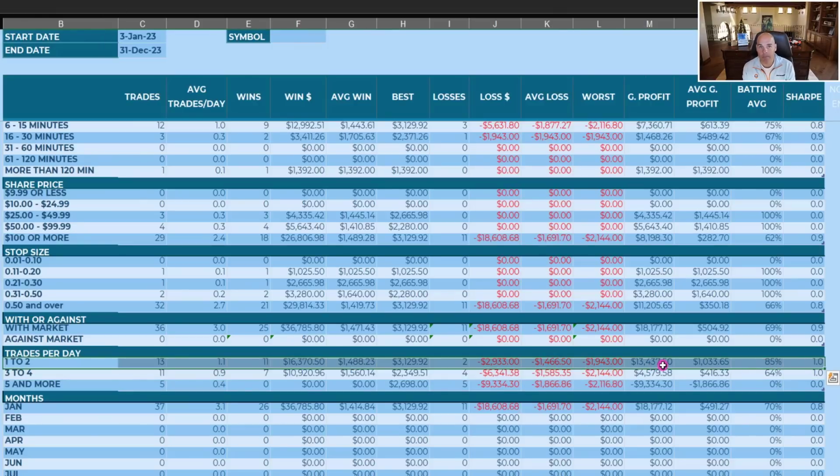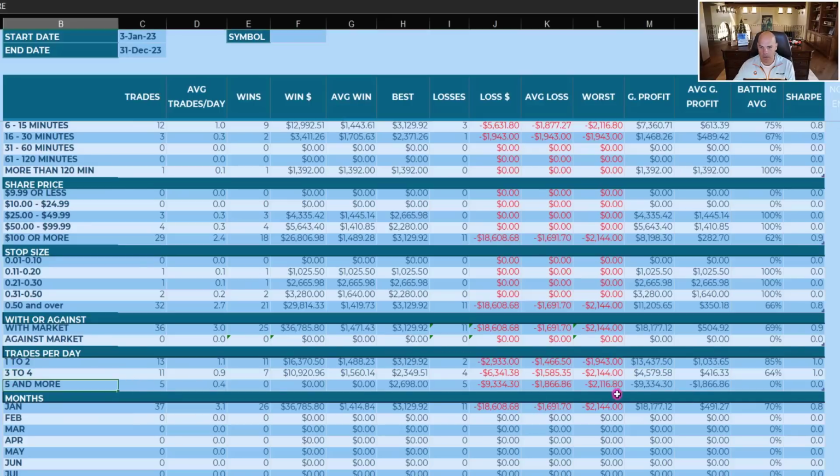Guess what? 75% of that money is when I take 1 to 2 trades a day and stop. When I decide that I know it all and I'm better than the market and I start taking 5, 6, 7 trades, guess what? I'm losing money. Look at that. I lost $9,000 on the days that I have taken 5 trades or more. That's crazy, right? Crazy. All right.